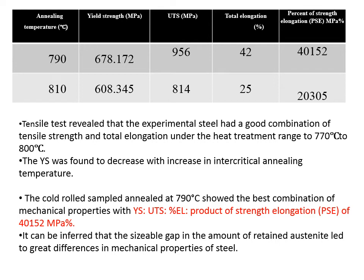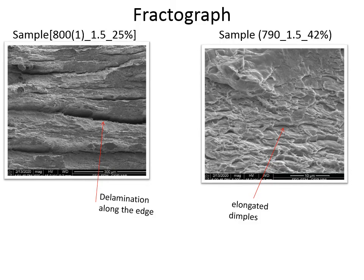For 790 degrees Celsius, yield strength is 678 and the UTS is 956, and the total elongation is 42%. That is very good elongation for use in automobile production. And for 810 degrees Celsius, 608 is the yield strength, UTS is 814, and the total elongation reduces to 25%. From this we can make the point that the intercritical annealing plays a very important role in determining the different properties of this type of steel. After such an increase in the intercritical annealing temperature, there is such a decrease in the elongation.